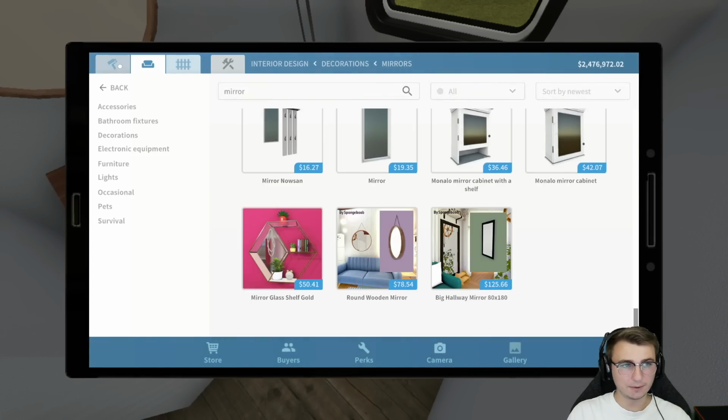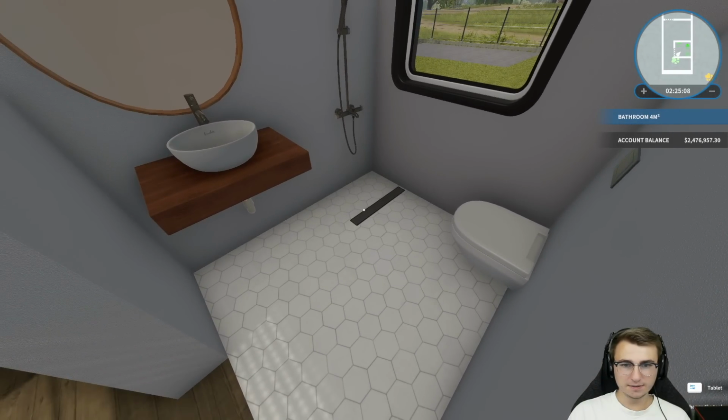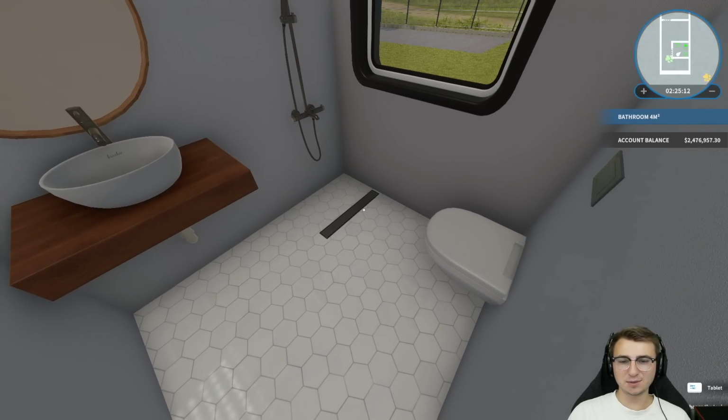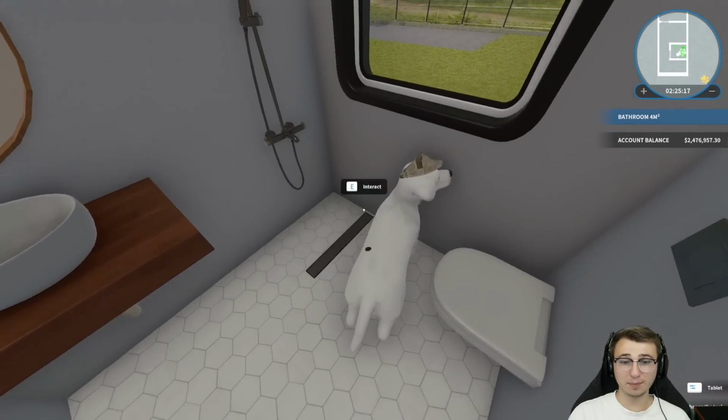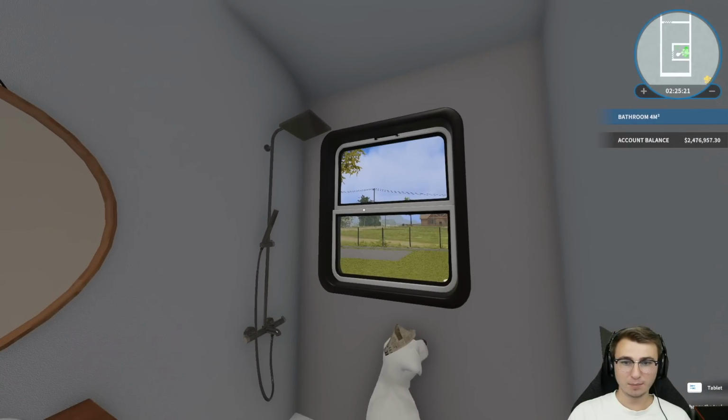the floor now. I want to try out this Hexagon tile in here. I actually think that works really, really well. And I was kind of thinking we were going to have to put in like a fake drain, like just download a fake drain from the Steam Workshop. But this shower actually has one built in, so that works perfectly.